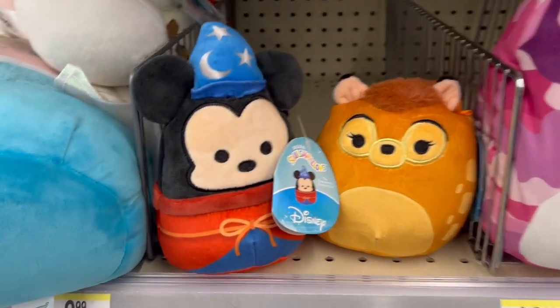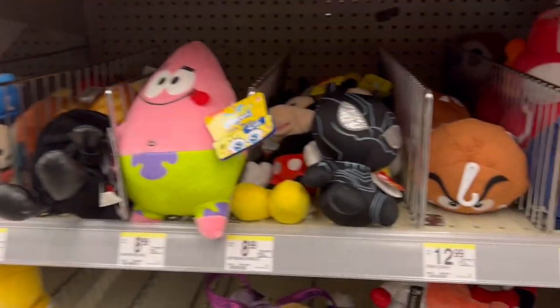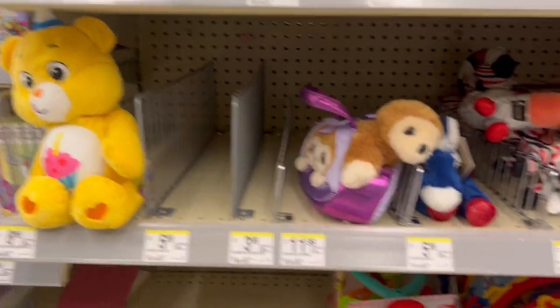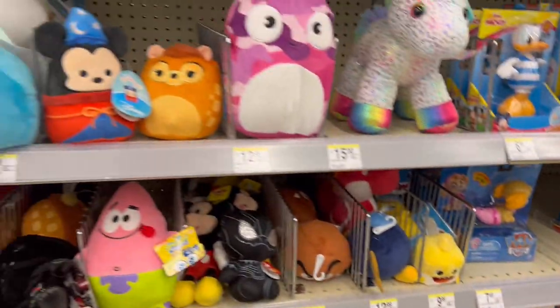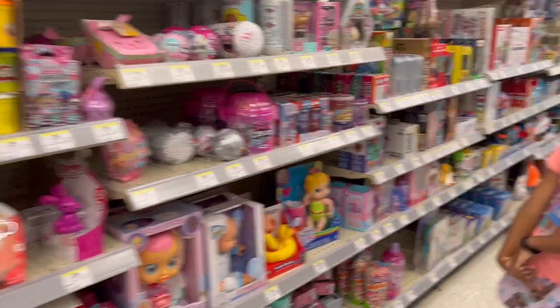All right, let's check. Sometimes they have. Found a couple more tucked in the back. Bambi and Mickey. Should I get Mickey for Maddie? I don't know if he'll like that one, but he likes Mickey Mouse.